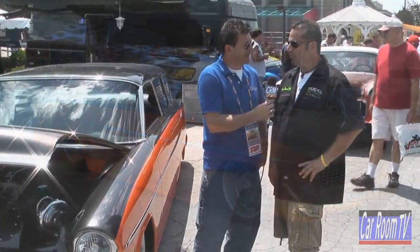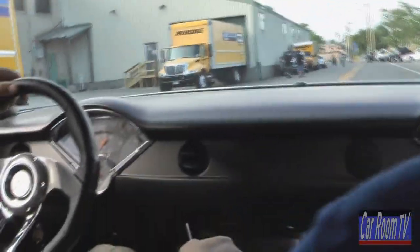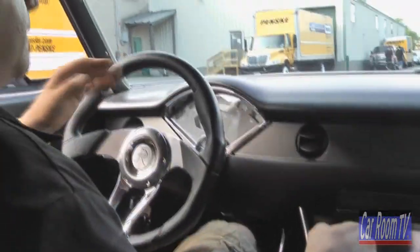Yeah. I've had it on the dyno since then. We're making about 700 foot-pounds of torque at about 4,500 RPM. How are you keeping the tires on this thing? It's a stick car. Yep. And it's a drivable, nice, clean, unbelievable cruising car. Now, what are you using for fuel? Just regular pump gas. Unbelievable. Pump gas. Man, that's phenomenal.